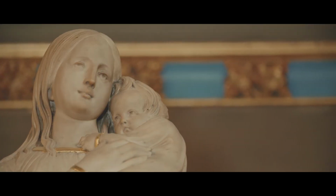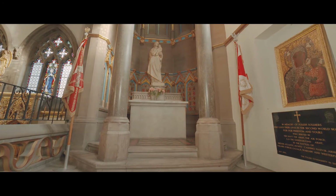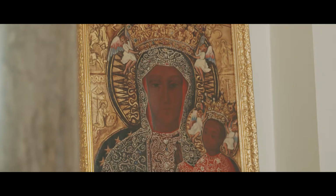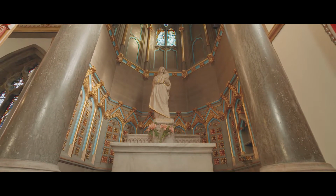The universal nature of the church can be seen in the Lady Chapel, which contains a statue of Our Lady sculptured in Rome, and the Polish War Memorial, with an icon of Our Lady of Czestochowa. It is a focal point for the many Polish people who have settled in Sheffield since the Second World War.